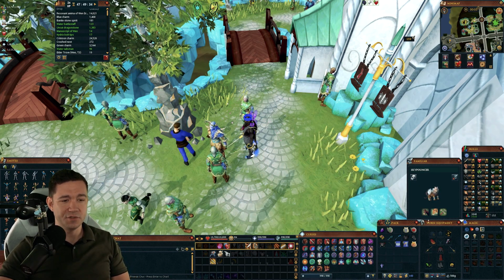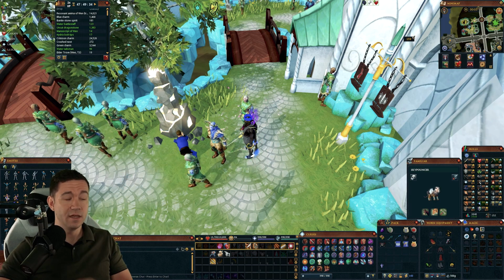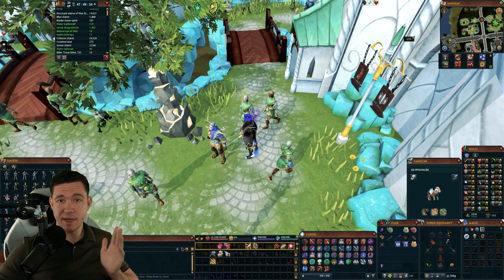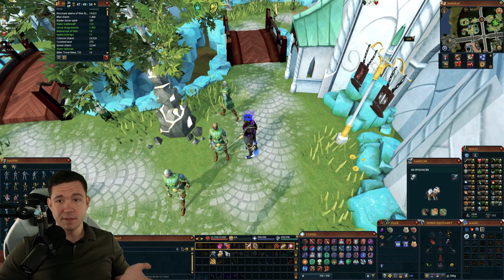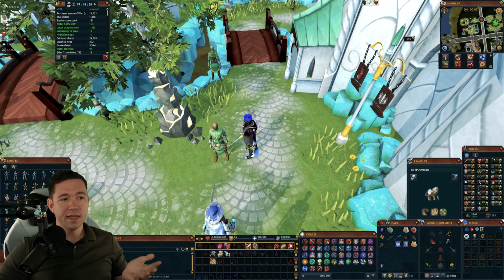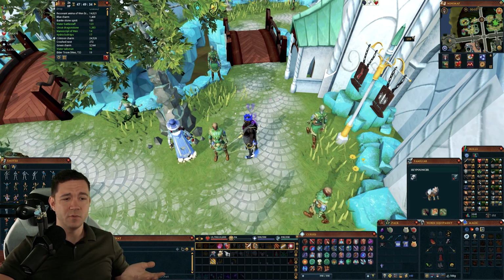So feel free to use this method of trying to make some money. What you want to do is try to buy pouches and buy scrolls for less than or equal to the amount that you'll be getting back from Amlod. You can also try buying some for more if you want to.